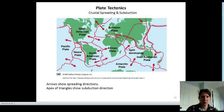So these arrows are just showing the spreading directions, and the apex of the triangle shows the subduction directions. So these plates are spreading outwards this way. This is a continental plate and is much less dense than the oceanic, right? So the Nazca plate is hitting this continental region and subducting beneath it. So this arrow is pointing, saying that this plate is subducting into this one. Okay. It's also important to note that the Indo-Australian plate is actually in the process of developing a split and breaking into two plates. Okay, so they're actually starting to divide apart there.